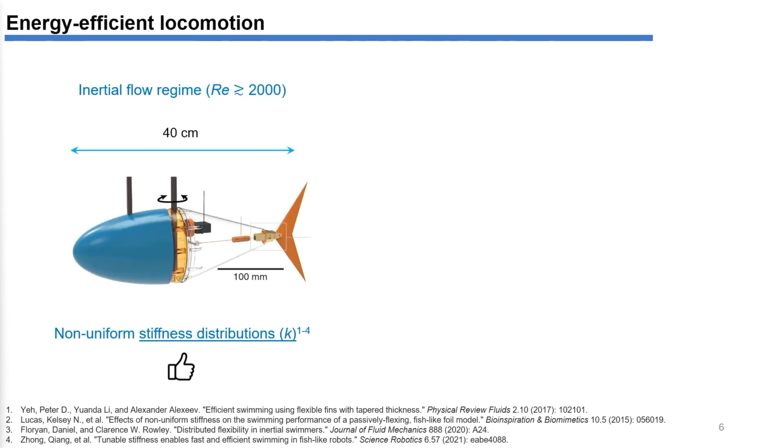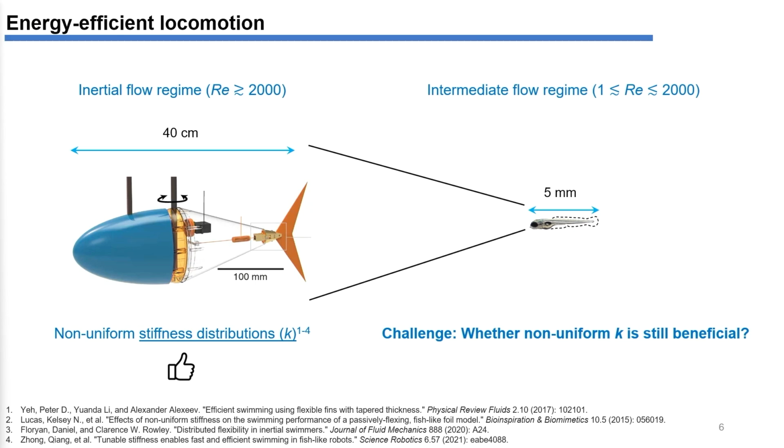For today's talk, I'm going to first discuss the mechanism to help us improve the energy efficiency of these novel bioinspired robotic systems. As you may know, in a lot of past research, people have already discovered that for large-scale swimmers, like fish or large-scale robots, the most energetically beneficial combination is to utilize a non-uniform stiffness distribution together with a lower actuation frequency.